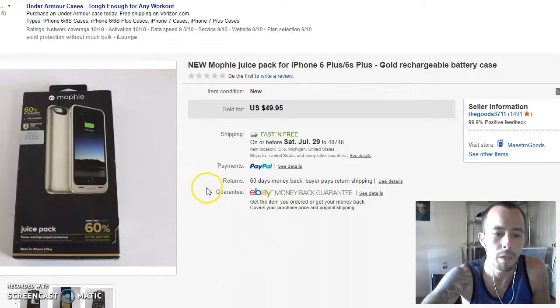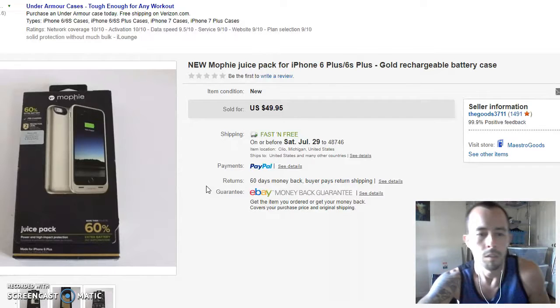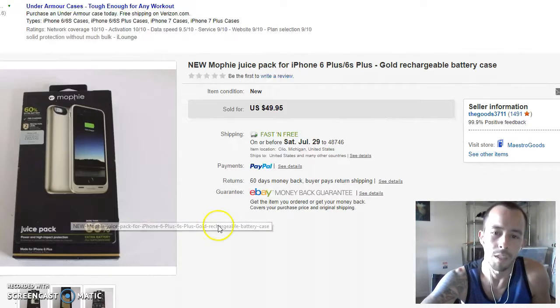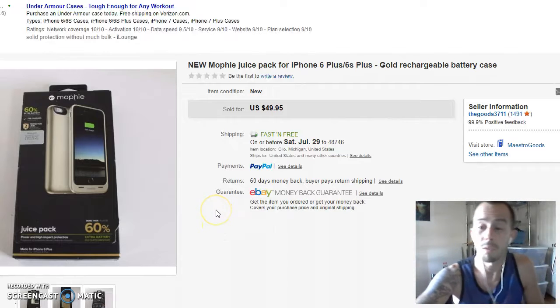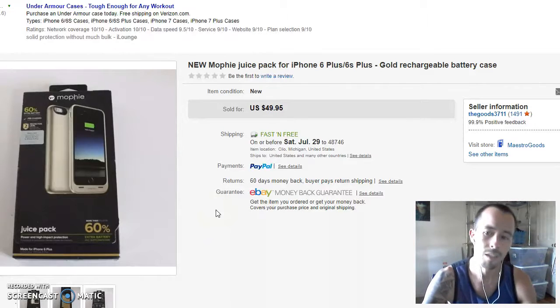This first item I bought in the case, I actually don't remember what I paid for it. They had it marked up. Maybe it was marked at 20, and I got it half off because of a sale. This was the Mophie juice pack for the iPhone 6 Plus. If you follow Reezy Resells, this is the case that he talks about. It's a battery pack case.